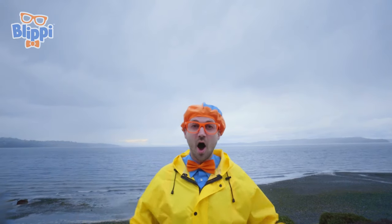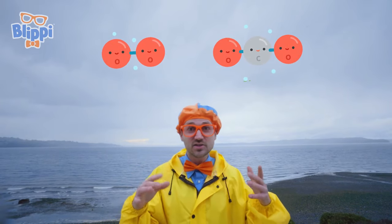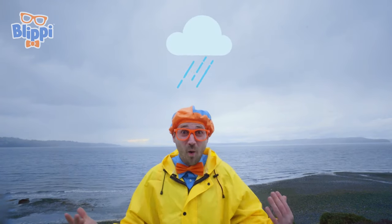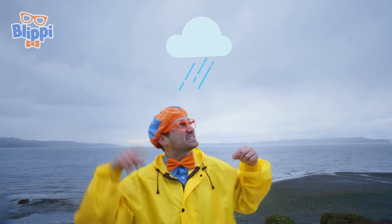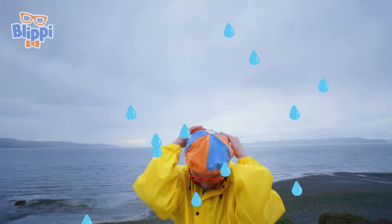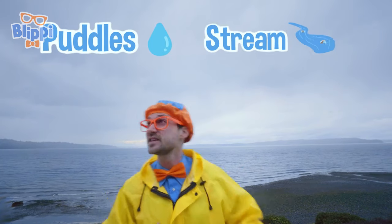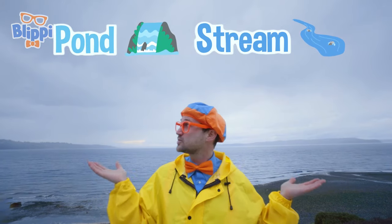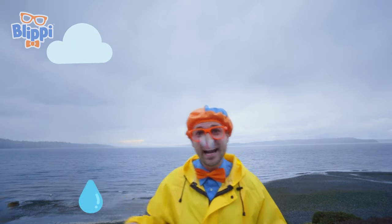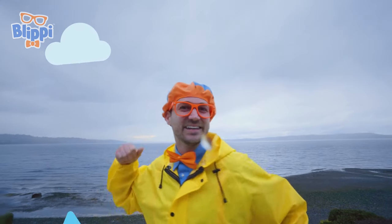Wow. And then all this gas water starts to come closer and closer and closer. Yeah, and those clouds start to form into liquid water again. Yeah, and then rain starts to fall. Whoa! Yeah, it's raining! And then they create puddles and streams and ponds, and the water goes back into the ocean again. And then the cycle goes over and over again! Wow, that water cycle is so great. Woohoo!